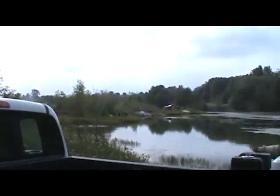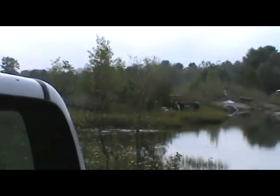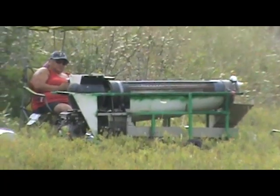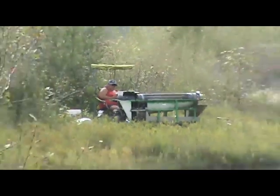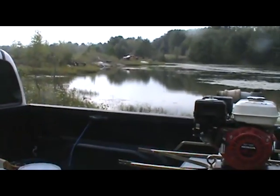Alright, kids, we're finally at John's place, and we've already hit our first technical difficulty. Way over yonder, I can zoom in on it. This is Purple Prospector's trommel. The engine for the trommel does not want to start.